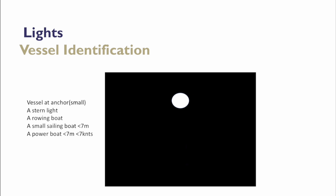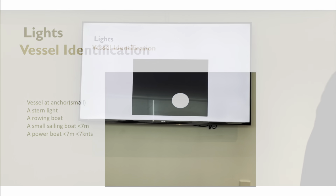So a single white light is one to keep an eye on. It could be a number of different things, neither of which should be particularly dangerous, but it's something that we want to keep an eye on, and as we get closer to it, we might be able to ascertain what exactly it is and then take avoiding action.